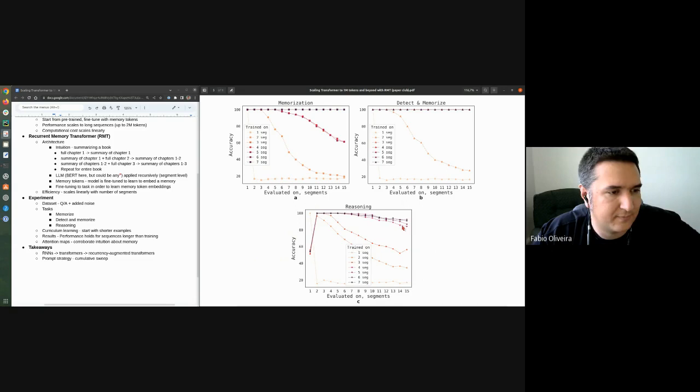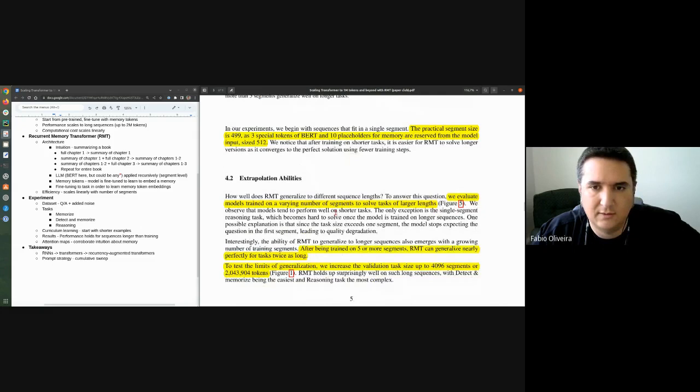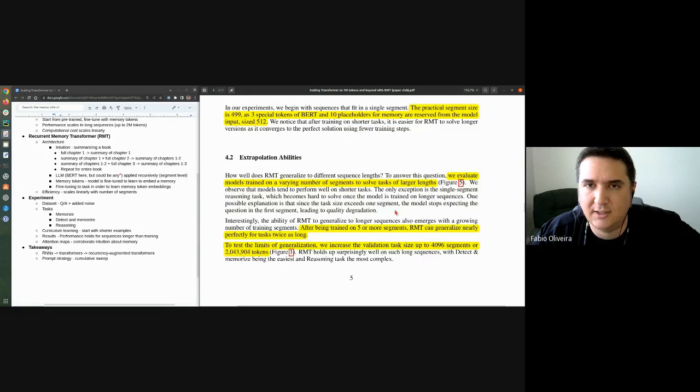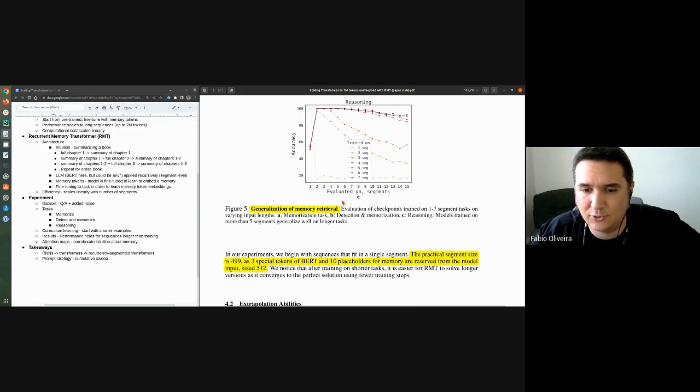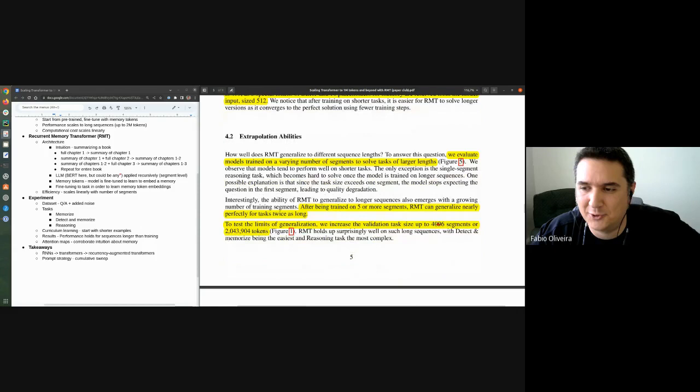All right, so something interesting also. In the images here, we're seeing the evaluation up to 15 segments, right? So 15 segments of 512 tokens, but they wanted to test the limits of this. So they actually evaluated the model up to a little over 4,000 tokens, 4,000 segments, which sums up to over 2 million tokens. And this is the figure you see in the beginning, right?